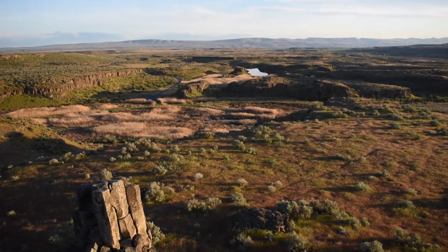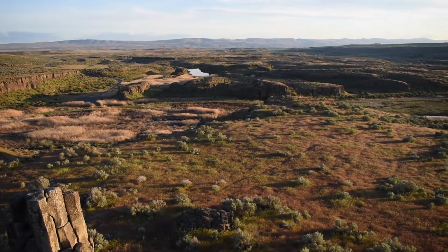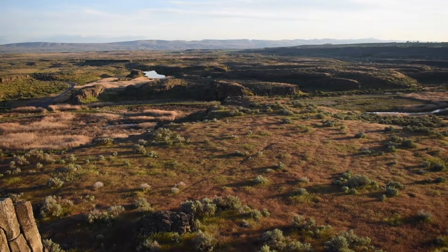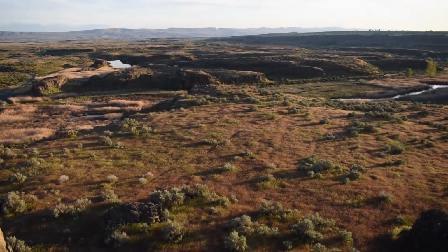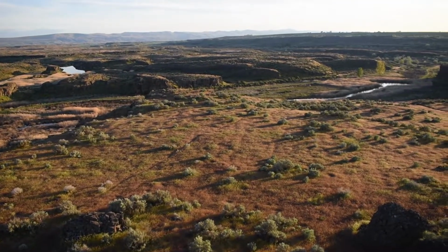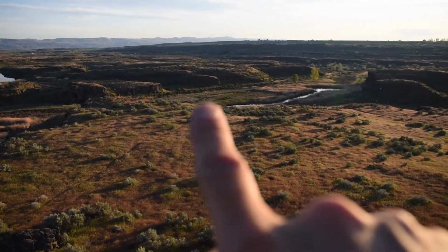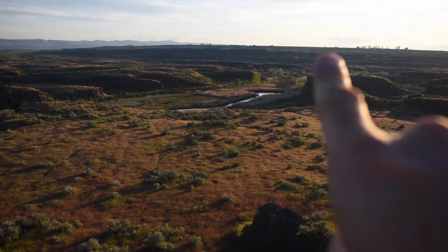And the flood waters pooled up against that and made a giant lake that drained eventually. And then the flood waters kind of went down that way. And all of this would have been underwater. And you can see the stark difference between what was flooded from the Missoula floods and what was untouched.